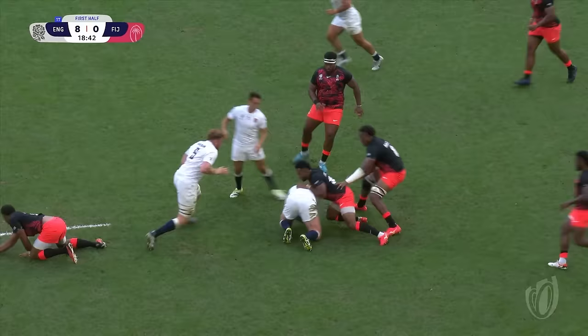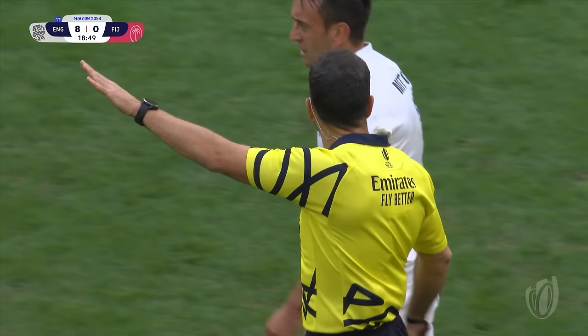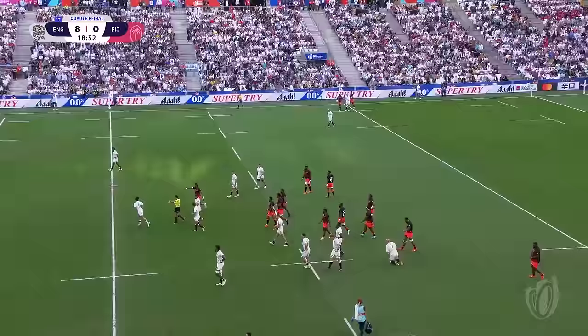Ball lost, disrupted. Stop. The referee's called a stop and play. We have a foul play. And they're going to go back and have a look at Tui Sauber. No arms tackle, all the way back on England's 22. What's even more worrying, 10 metres outside. Yeah, I see that, 10 metres outside. So it's going to be foul play.